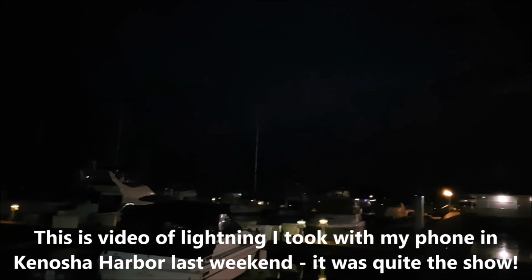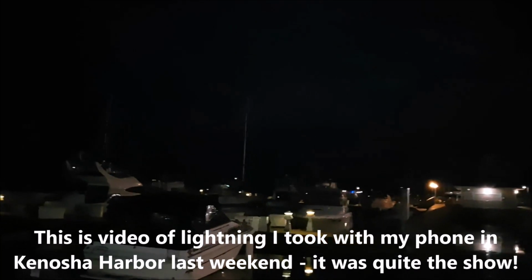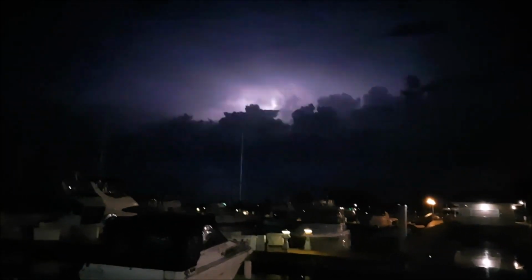Watching lightning on the waterfront in Kenosha, Wisconsin. It's been going for a good 10-15 minutes now. We're right next to a playground structure, so that's why you hear kids screaming.